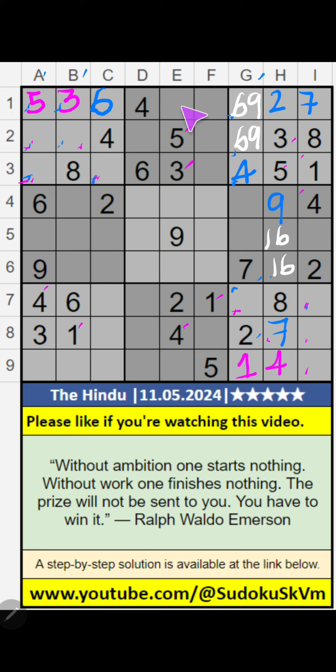First row, we have 6. So 6 can't come in the cell, 6 is confirmed here. Then 9 is here. Then first row, 2 numbers are remaining, 1 and 8. Column F, we have 1. So 1 can't come in the cell, 1 is confirmed here. Then 8 is here.